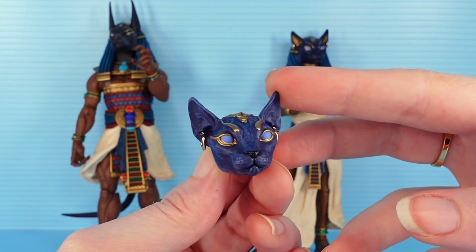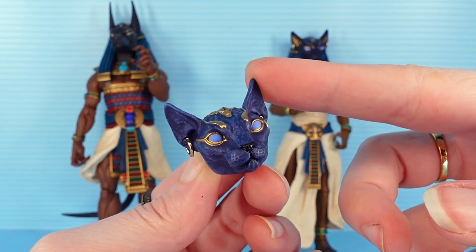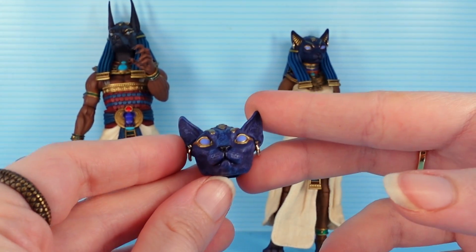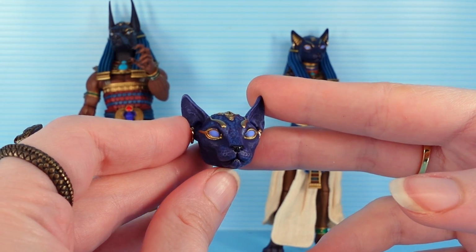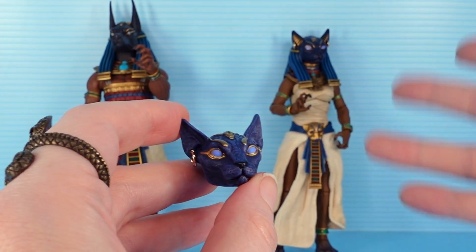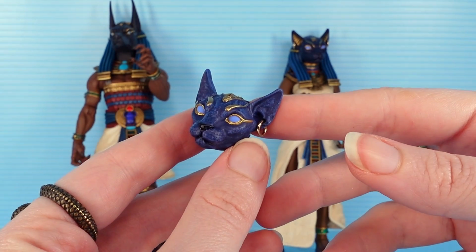And then you've got another one of those heads, but it comes with the plug for the headdress. So you've got a few different options for Bastet, and that is really cool. I still do wish they had included like a snarling, hissing cat head. I do understand why they wouldn't do that for Bastet, but maybe if they release a Sekhmet in the future, they'll have one for her. I just think that would look so awesome.